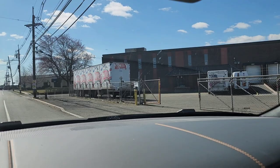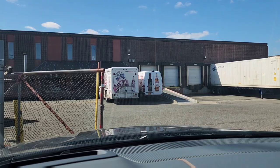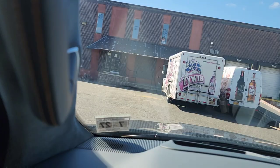And then this is the door. It's a little close, but I can fit through it. And then this is the place. Let me see if I can do a video inside, and then I'm gonna show you inside what they have.